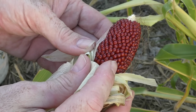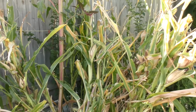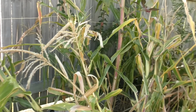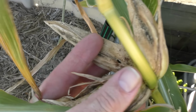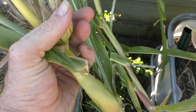But I love the little design on them, just the little pattern. So out of all these plants, I'd say we'll probably get, I don't know, 15 to 20 decent cobs. I did notice the other week while I was shooting a clip for the Patreon folks that there are one or two of these cobs that were absolutely decimated by beetles. That one feels fine, and so does that one there, but they are rather small.